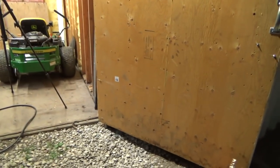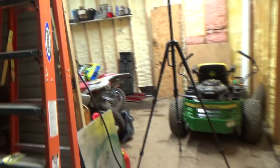But I mean, I'm not going to be in here all the time though. This isn't going to be like a regular open thing. This is for off-season storage, and the mower and stuff will probably go in there. But wow, that light is awesome. I can almost see space, but yeah, wow, that's really good.